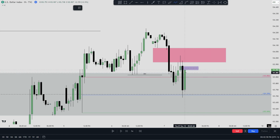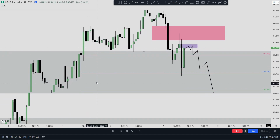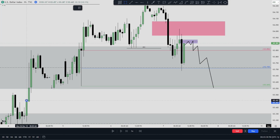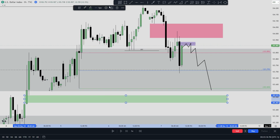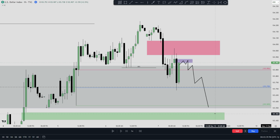So what I want to see is price come up into this order block, or potentially probably taking out this high at the most, but I don't want to see price revisit back up into this level. But most likely what I wanted to see coming into market was price coming back up into this order block or this level here, and then overall showing rejection down into this level as our first draw on liquidity, and potentially coming down into this bullish fair value gap right here as our final area of targeting for the day.